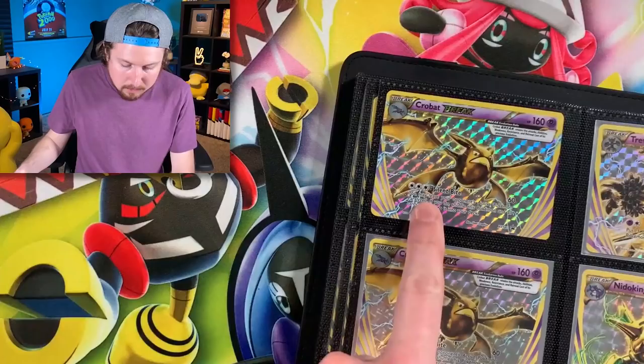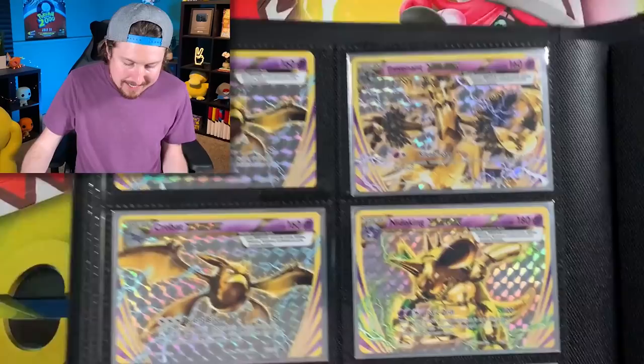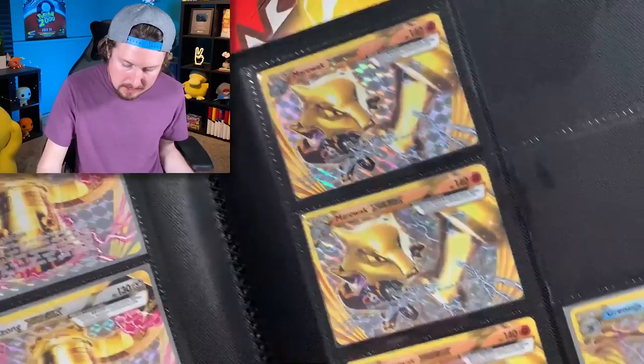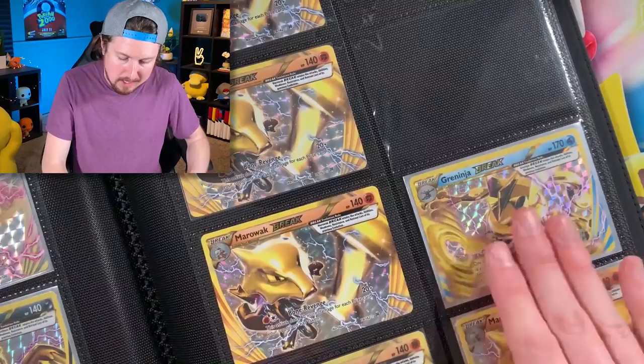We got Crobat, which is a promo. We got Trevenant right there. We got Nidoking and Machamp BREAK. Oh, I hit the mic as well. My apologies. We got Marowak right there. Greninja BREAK, which I think is probably one of the more sought after ones among the BREAKs. Take a closer look at that one.